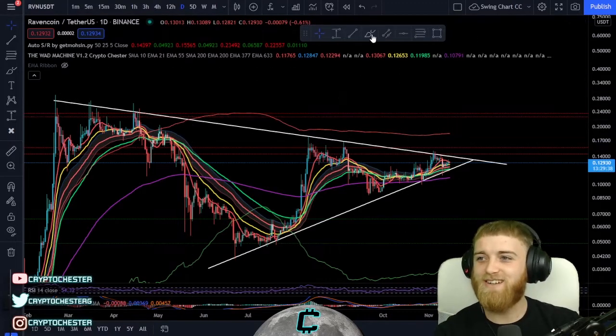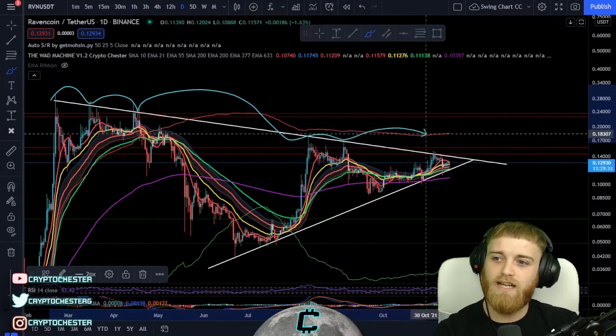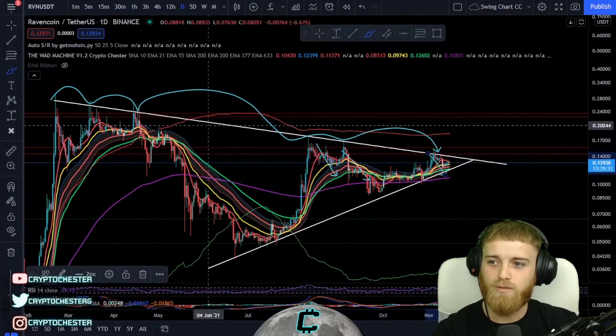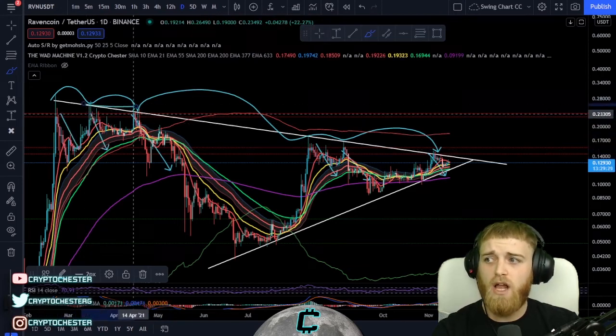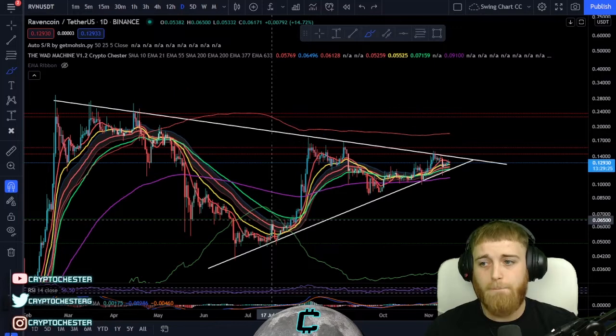break out, right? So as you can see, guys, massive resistance coming down from the all-time high there. Really quite strong points, right? We are seeing this play out multiple times in terms of lower highs being set. These are very strong lower highs.